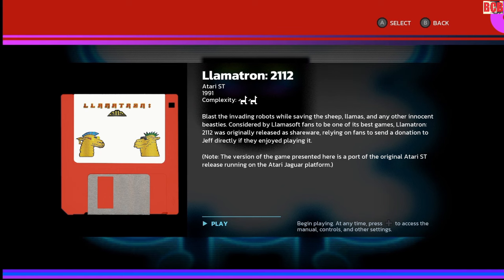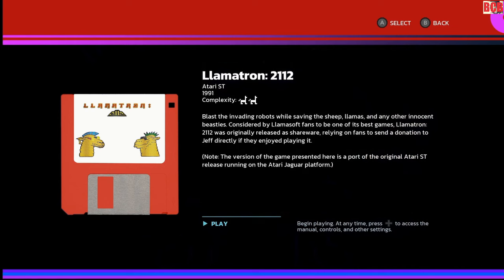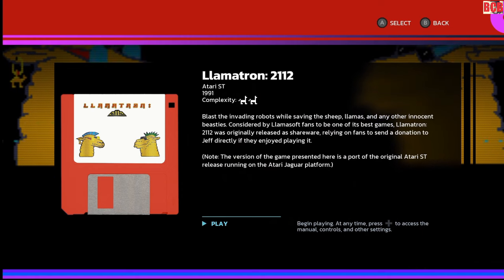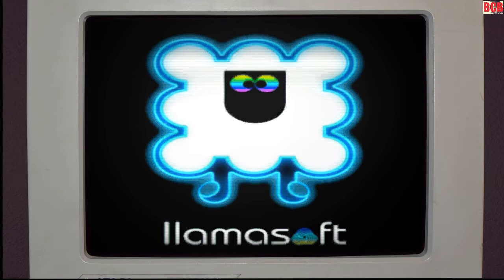Blast the invading robots while saving the sheep, llamas, and other innocent beasties. Considered by LLamasoft fans to be one of its best games, Llamatron 2112 was originally released as Shareware, relying on fans to send a donation to Jeff directly if they enjoyed playing it. Let's play it, guys. Such a classic game.